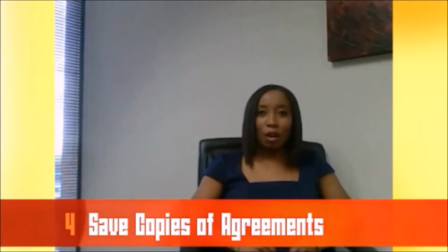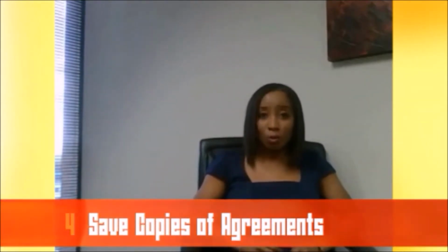Tip number 4 is in reference to the loan modification trial period agreement and the loan modification agreement. Usually when the homeowner is approved for a trial period, you receive some documents in the mail, and when you're then approved for a permanent loan modification, you'll also receive an agreement in the mail. Sometimes you're required to sign the agreement, especially in the case of a permanent loan modification. You would have to sign and send back the original to the lender, so don't forget to do that.